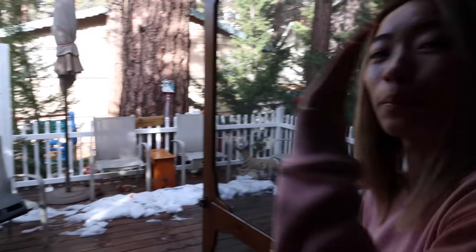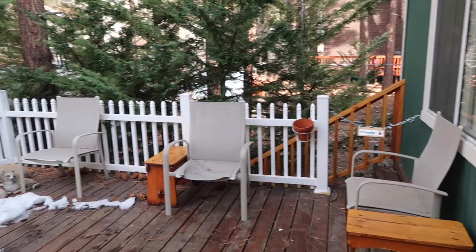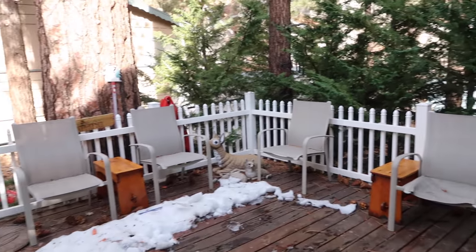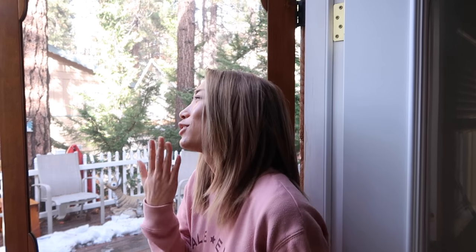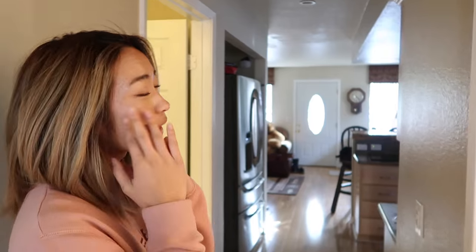So you have a barbecue grill outside. I can smell someone else doing barbecue right now. It smells good. So let's go upstairs where the other two bedrooms are.